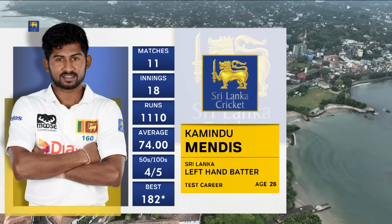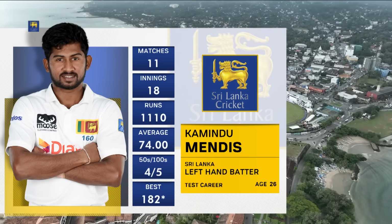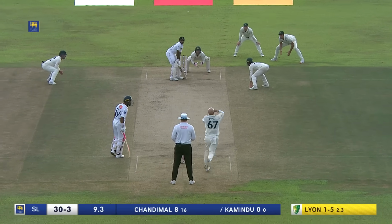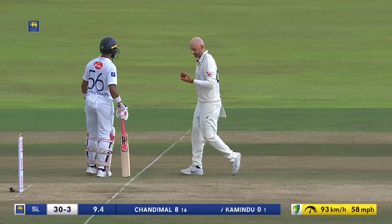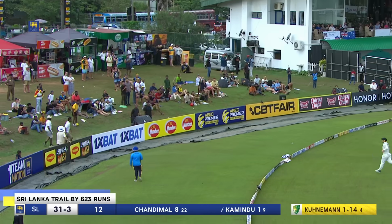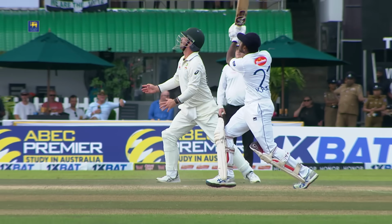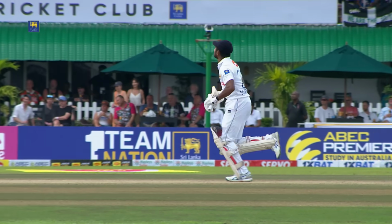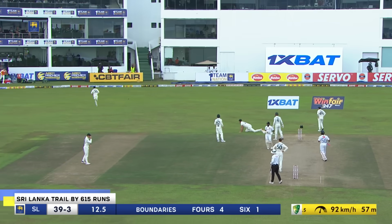Kamindu Mendis, he carries very impressive numbers behind his name. Five hundreds and four fifties. I was excited to get on the plane to watch this young man bat, because they are some serious numbers. Yeah, no fielder at deep mid-wicket, and clears the distance easily. Good use of the feet. Hasn't timed it too well, but the intent very good. Could be a boundary to end the 13th over.